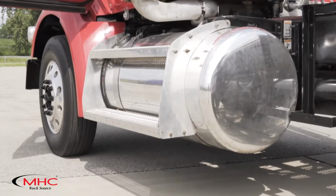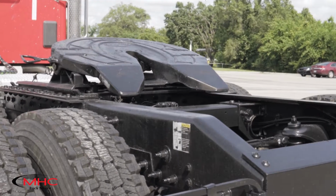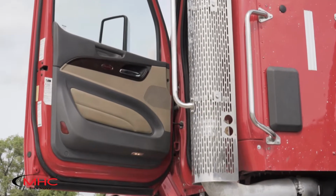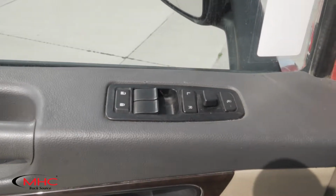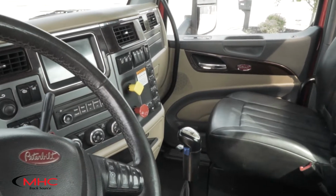This truck has a 208 inch wheelbase, 391 rear gears, an air slide fifth wheel, and 24.5 inch aluminum wheels. Now let's check out the interior that is loaded with leather seats, a smart steering wheel, navigation, power locks, windows, and mirrors. This day cab can handle just about any vocation.